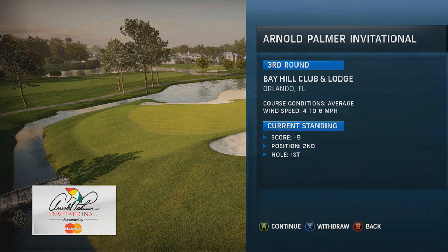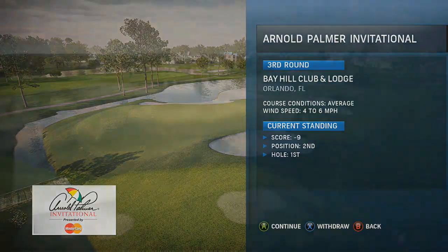Time for the third round of the Arnold Palmer Invitational. As you see, we're 9 under in second place, and 1 stroke off the lead. Let's jump in. These are 1 stroke off the lead at the end of the second round.